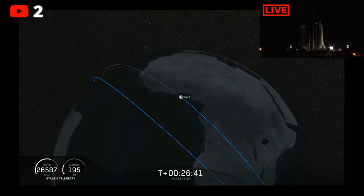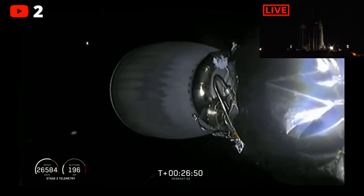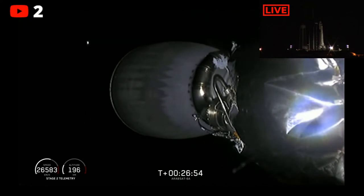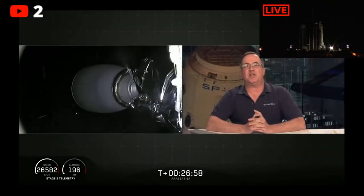Welcome back to the webcast for the Arabsat 6A Falcon Heavy mission. We're T plus 26 minutes, 45 seconds. Second stage with the satellite is about to cross the equator, west coast of Africa. So far today, if you missed it, you missed a great show. Liftoff right on time, 35 minutes after the hour.